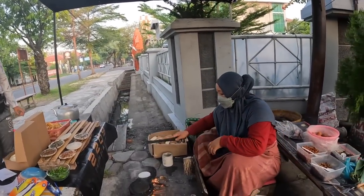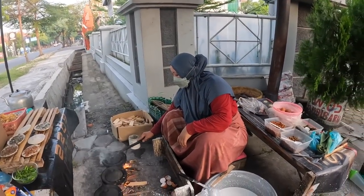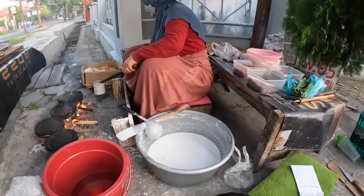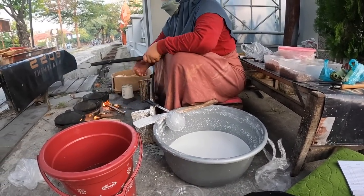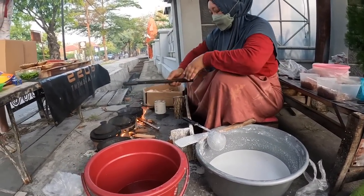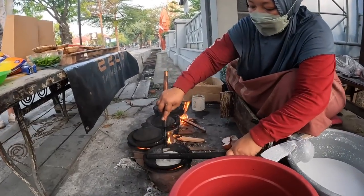It's smoky, it's warm over there. I see why they want to stop early morning, because if it got hot during the day, like Indonesia weather, you would not want to be by these fires. You see that batter when she pours it? You can see the texture in it right there with all the coconut. I think it's gonna have a nice, very thick, little coconut meat filled texture.